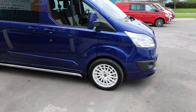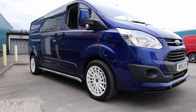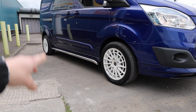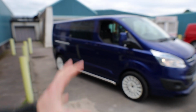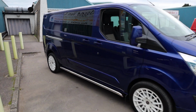That's not to say that these wheels have got to remain white. They can be sprayed in whichever colour you like. But I'm sure, as I say, there is an appeal to those as well. Chrome sidebars, which have also been added, and I think overall that really does add to a very, very smart look to this particular vehicle.